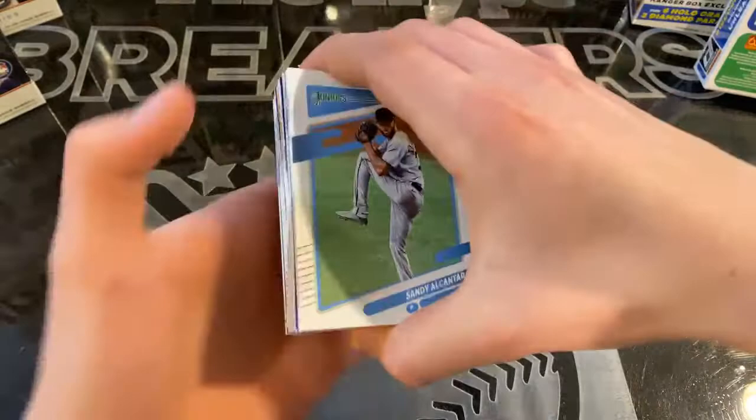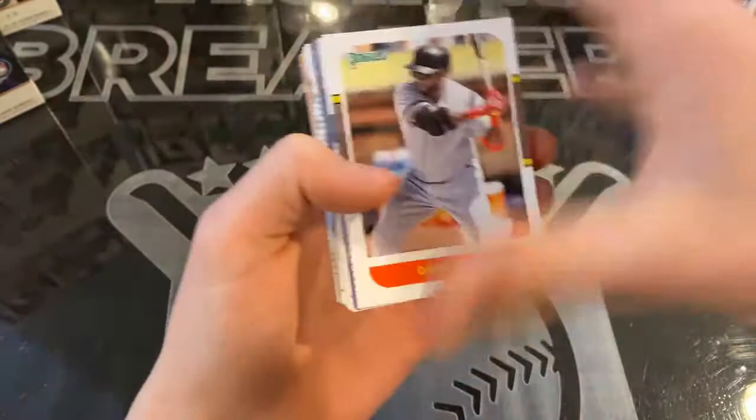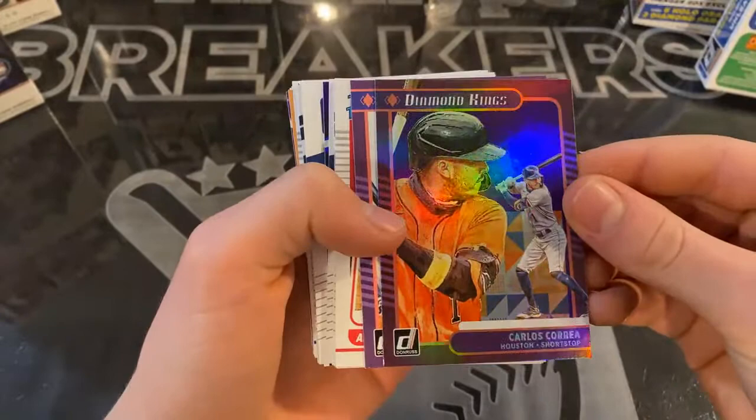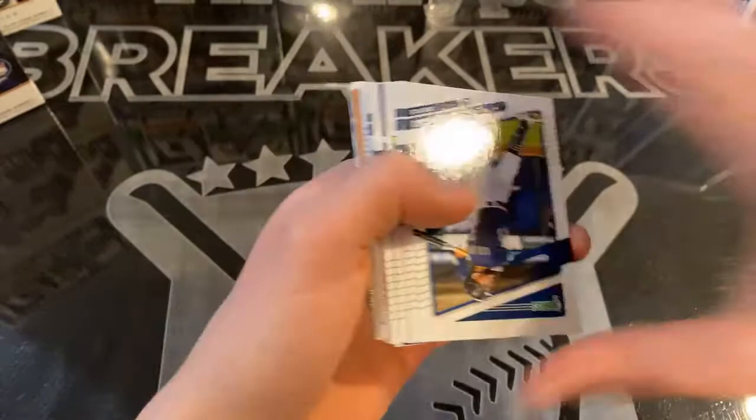Sandy Alcantara will kick things off. Anthony Rendon, followed by David Ortiz, Miguel Rojas, and another insert. Going to be a Dominators, Jacob deGrom for the New York Mets. And Diamond Kings, Carlos Correa, Purple Hollow for the Houston Astros. Aaron Judge, Diamond Kings, Alec Bohm, rated rookie for the Phillies, J.P. Crawford, Kyle Tucker, Justin Turner, and Ozzie Smith.